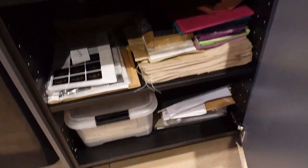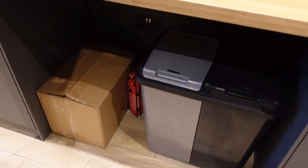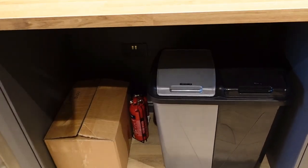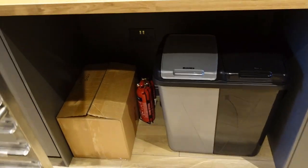And this is like stickers and basically other packaging material. There's a big gap under the worktop here, which is currently a bin and some fire extinguishers, but there will be a fridge freezer sort of around there, but I need to save up for the one that I want.